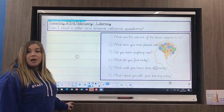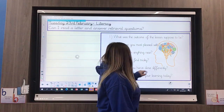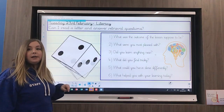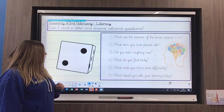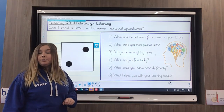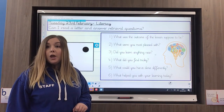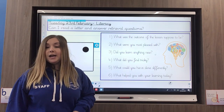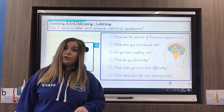And then let's end our session by rolling our dice, thinking about our learning and our brand new learning for today. Landed on number 2. What were you most pleased with from today's learning? Don't forget to take a picture and send it to the Year 4 email address. I'm looking forward to reading your invitations or your letters.